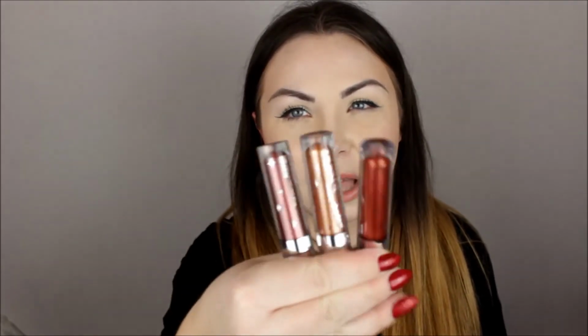And there's a really nice emerald colour that I'd be really interested in getting because I don't really have many green shades. I have more of these warm colours. So yeah, excited to try these.